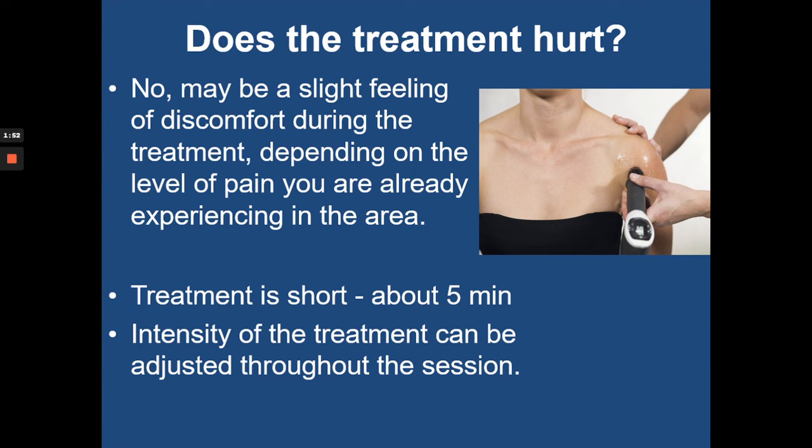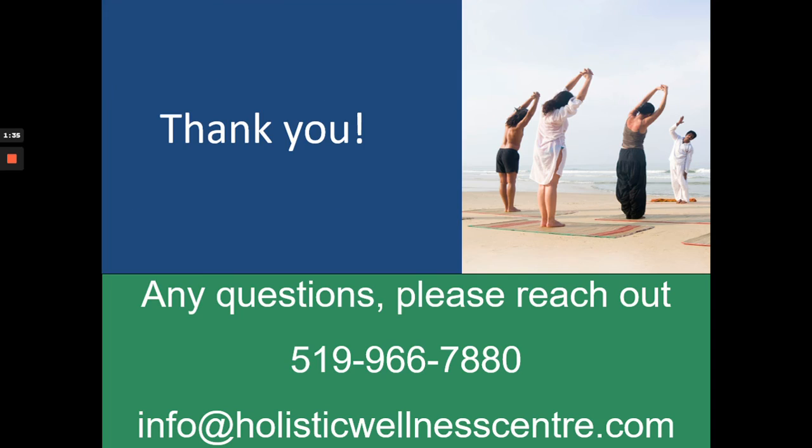Will it hurt? The answer is no. There is a slight feeling of discomfort during the treatment, depending on the level of pain that you're already experiencing in that area. However, most patients do very well with the treatment, and it's really just a quick treatment. It's about 5 minutes, and the intensity can be varied depending on the person's tolerance.